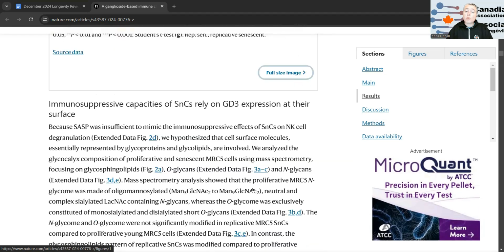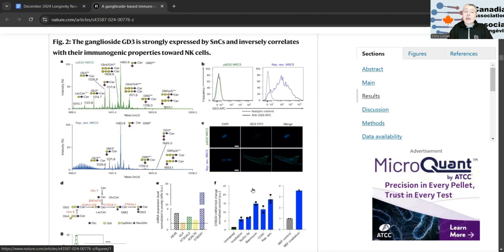Next, they looked at what was causing this. Basically, they found out that it wasn't caused by anything that the cells were releasing themselves. Senescent cells release a bunch of molecules known as the senescence-associated secretory phenotype, or SASP. And they found that the natural killer cells not being activated was not caused by that. Instead, it was being caused by a molecule on the surface of cells called ganglioside GD3. And this GD3 only became prevalent once cells were senescent. The next few figures delve more deeply on this, but we will skim over it quite quickly.